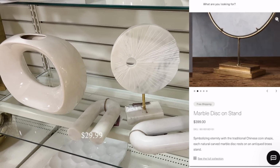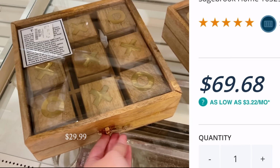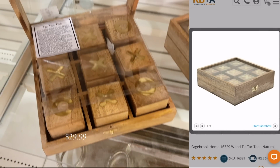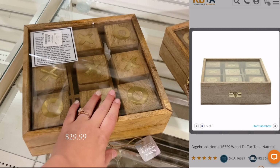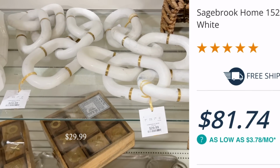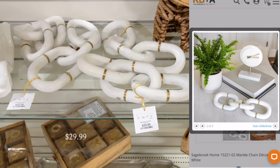I think it looks a little bit more interesting, and this is only $30 here. This wooden tic-tac-toe set is so cute. The gold accents are beautiful, and this just looks so high-end in my opinion. I found one that looks pretty much the exact same online for twice the price, so I mean, there you go. These marble chain links are stunning and can be styled in so many different ways. I found these exact ones online for almost 3 times the price, so that is just crazy to me.